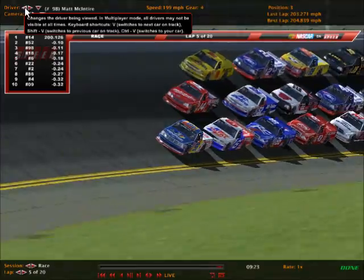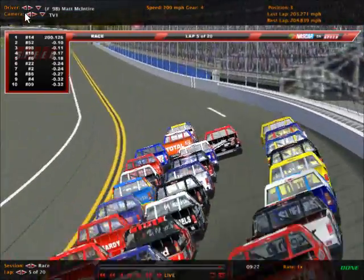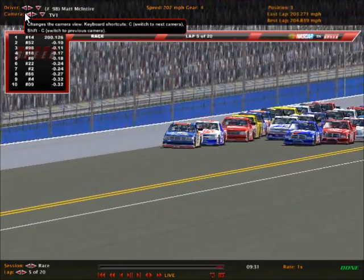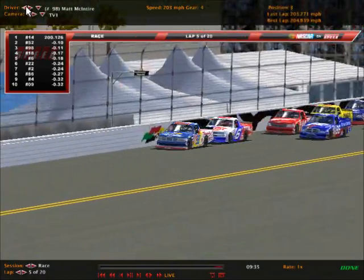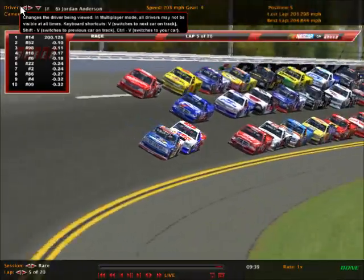Got a few 1995 trucks in this field here, several trucks ranging from between 1995 and 2008. In this series, John Arndt's the only 2008 truck in the field, as is also Benjamin Miles, the only Toyota in the field. Jordan Anderson right now runs in second position here.